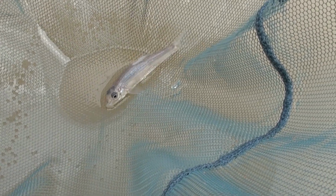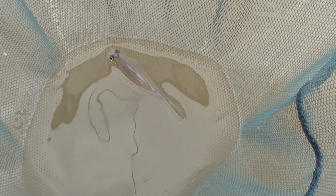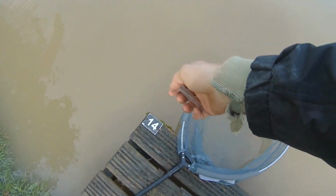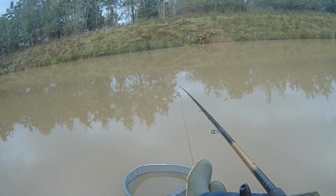Even by gudgeon standards, I've seen them double this size coming out quite readily. But this gudgeon itself, they're great looking little fish, because I think they just look like a little miniature barbel. Now funny enough, in the same session and at the same venue, where this gudgeon was caught, I also managed my best barbel of the year as well. So let's go and have a look at that one.